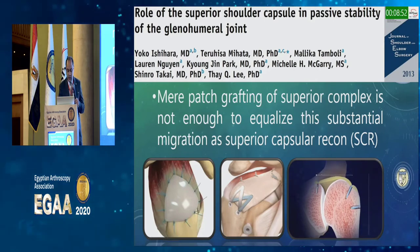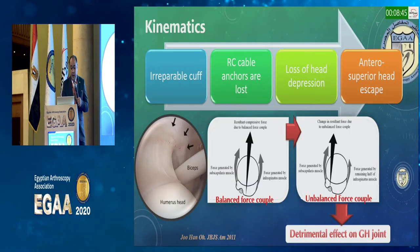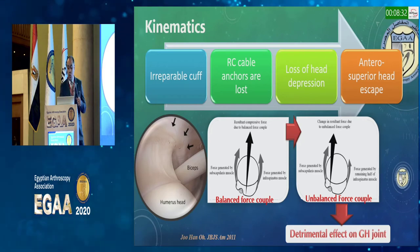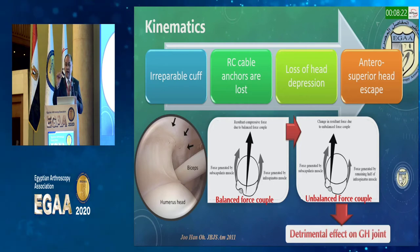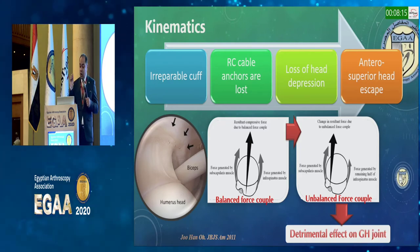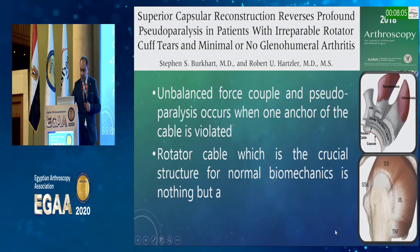normal motion of the glenohumeral joint. Two years earlier, Burkhart pointed out the crucial element of the rotator cuff that converts the unbalanced force couple to the balanced force couple of the rotator cuff theory. They pointed out this crucial element is the rotator cable. And when it is disrupted, there is loss of head depression with resultant anterosuperior head escape that ends up with a detrimental effect on the glenohumeral joint.